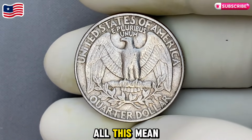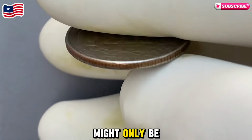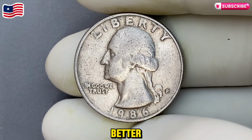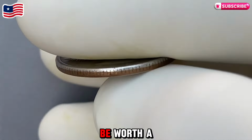So what does all this mean for the value of a 1986 quarter? A standard circulated quarter might only be worth its face value, but if you own one that is in mint condition, or even better has one of these rare errors like a double die or off-center strike, your coin could be worth a small fortune.